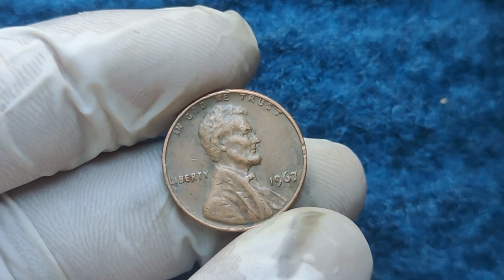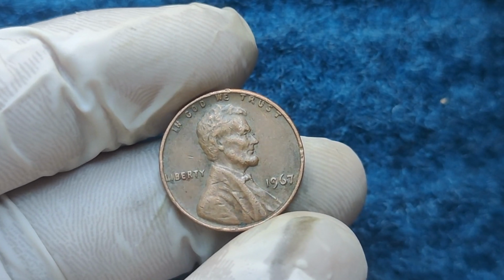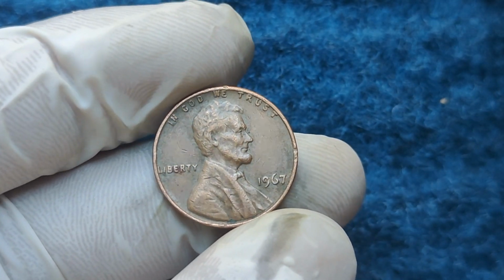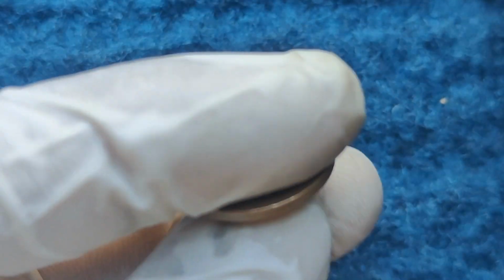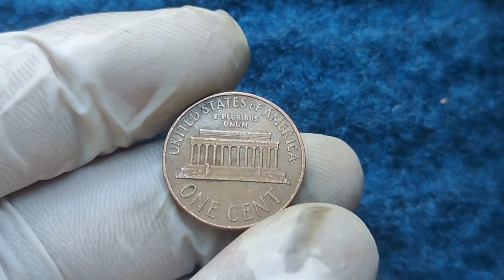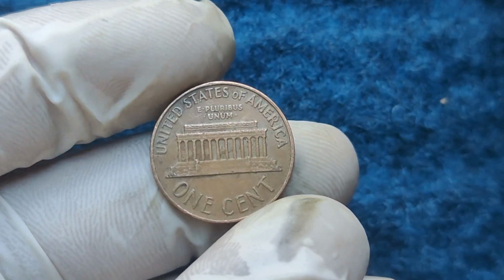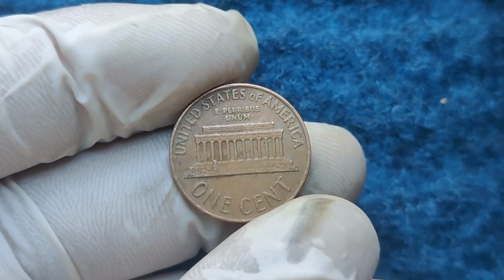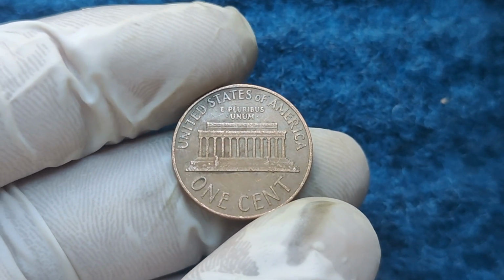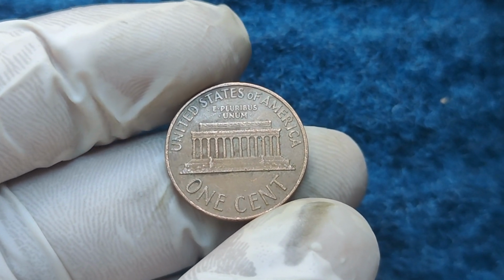The thing is, coins like this, with an error or rare characteristic, are highly sought after by collectors, especially if they come in good condition. And believe me, finding one in perfect condition is like finding a needle in a haystack. So, how does a little penny like this turn into a $1.3 million coin? Well, let's talk about rarity and condition.